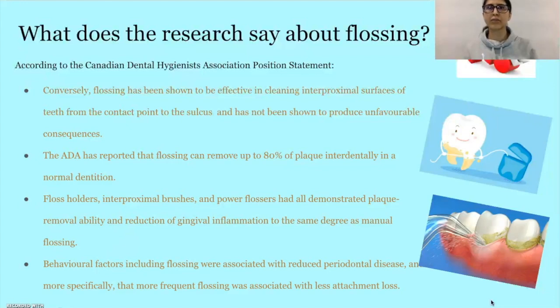Floss holders, interproximal brushes, and power flossers have all demonstrated plaque removal ability and reduction of gingival inflammation to the same degree as manual flossing. And lastly, behavioral factors including flossing were associated with reduced periodontal disease, and more specifically, more frequent flossing was associated with less attachment loss.